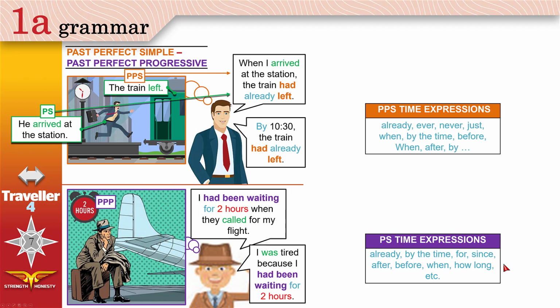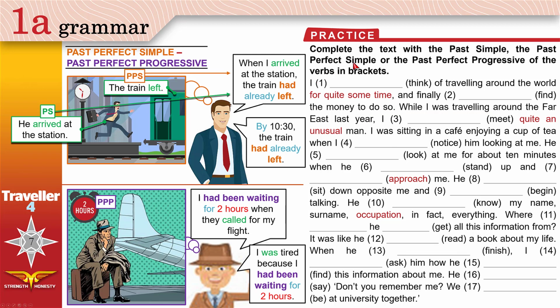And we're done. And always remember, we use past perfect simple and past perfect progressive when we describe and talk about things that happened in the past. Now, if they are not in the past, we don't use past perfect, we use present perfect simple and present perfect progressive. But because they happened in the past and now they are telling us what happened in the past, then you use this. And now we are ready for practice.